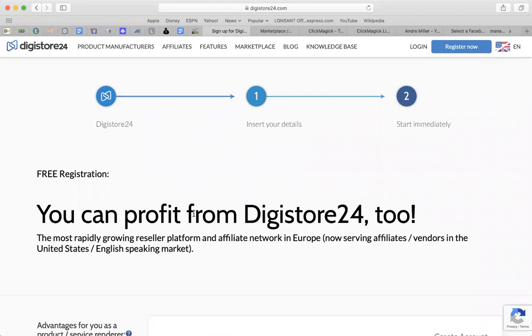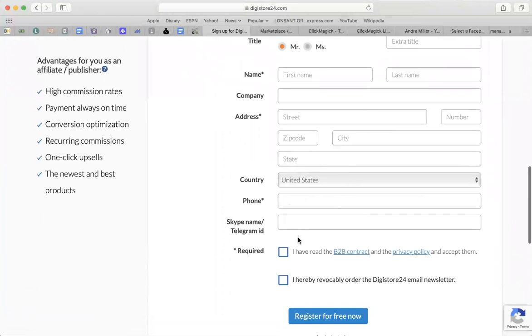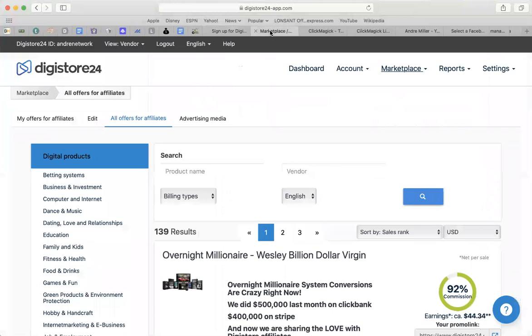Just make sure you fill it out. You can be a vendor and an affiliate. If you want to be an affiliate, you could do that. If you want to just be a vendor, put in your name, your address, all that good stuff, and then you are going to register. Once you register, boom, you can go right on here to the marketplace and your dashboard.